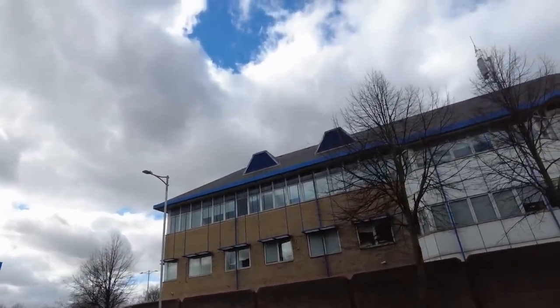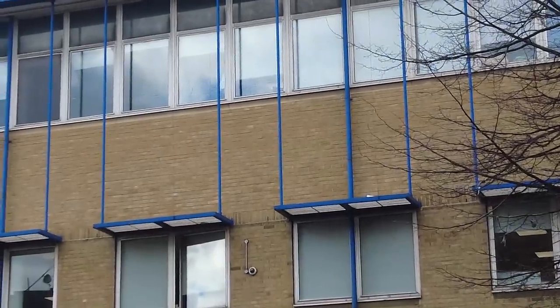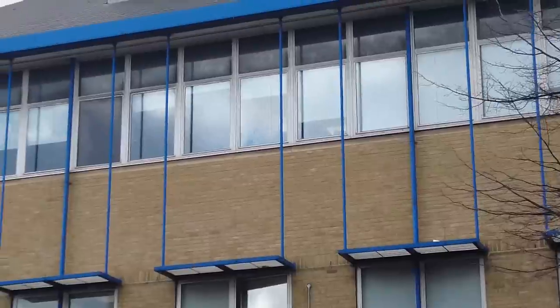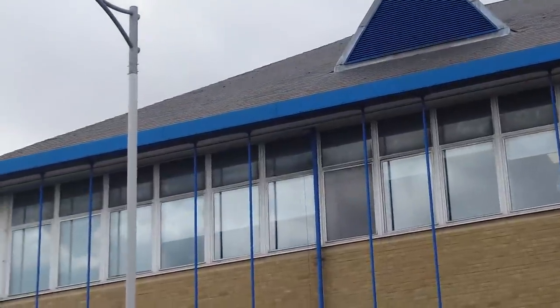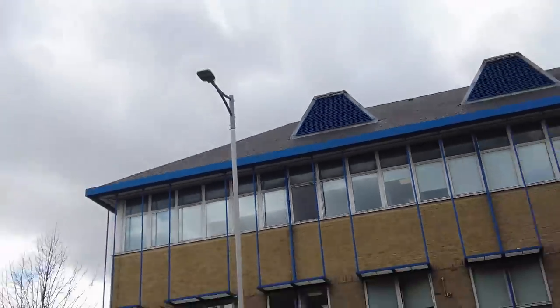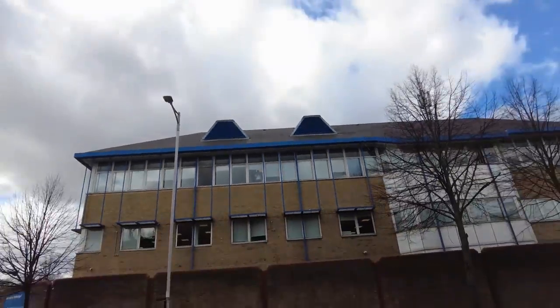That's quite interesting there. I'll just zoom in. If you can see around the windows there, it's all kind of grated off. So I wonder what that's for. It's to stop officers jumping out the window. So there's an officer up there looking at me on the phone. Just zoom in on him, see if he can give me a wave. Yeah, he's giving me a wave.